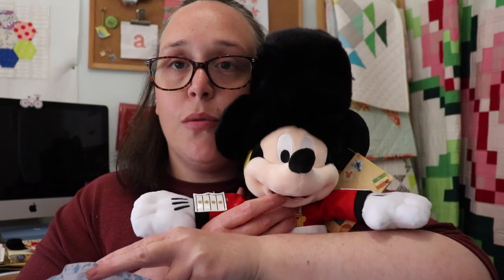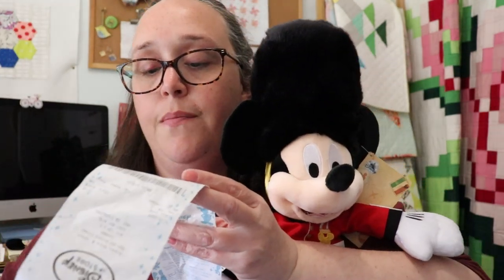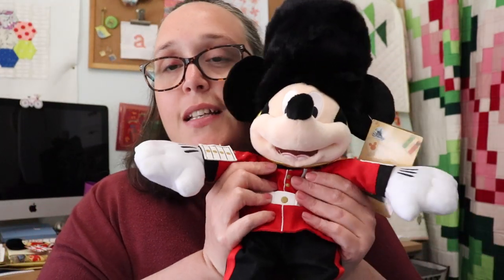£25 usually, but Aisha was a Disney Life member. So with that, it gave me a 10% discount. So I saved £2.50. So altogether, I only paid £22.50. And then I also got the bag as well, and that was £2. Yeah, around £25 I spent in Disney.